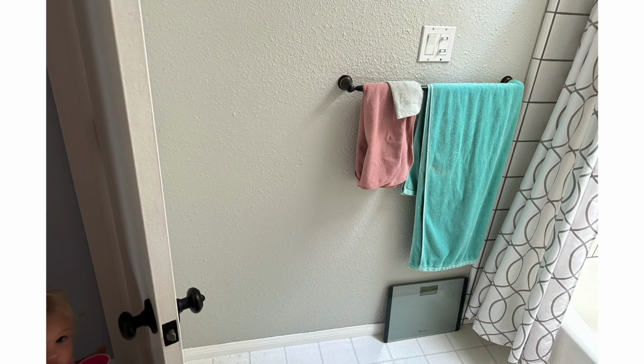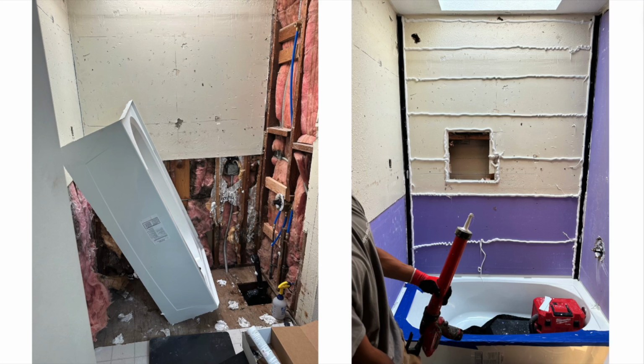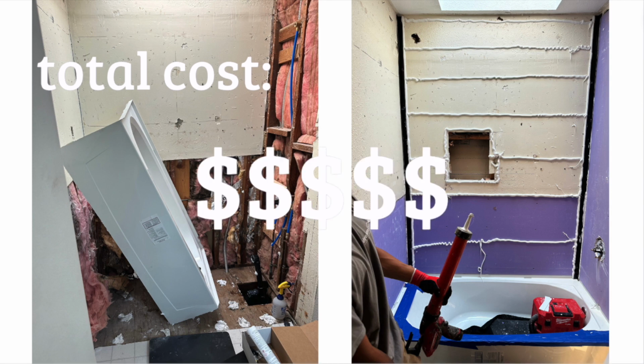We did the remodel in 2 phases, starting with updating the tub and shower surround. We hired out a company for this part, which will remain nameless because they were really hard to work with and were very expensive. We are happy with the design of it now that it's complete, but the total cost for the bathtub area, you don't even want to know. Just know it was a lot of money.